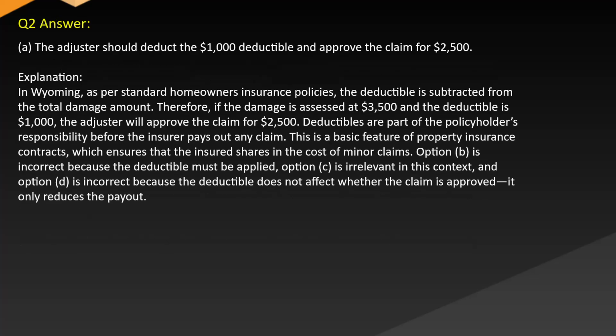Answer: A. The adjuster should deduct the $1,000 deductible and approve the claim for $2,500. Explanation: in Wyoming, as per standard homeowners insurance policies, the deductible is subtracted from the total damage amount. Therefore, if the damage is assessed at $3,500 and the deductible is $1,000, the adjuster will approve the claim for $2,500. Deductibles are part of the policyholder's responsibility before the insurer pays out any claim. This is a basic feature of property insurance contracts which ensures that the insured shares in the cost of minor claims. Option B is incorrect because the deductible must be applied. Option C is irrelevant in this context, and option D is incorrect because the deductible does not affect whether the claim is approved. It only reduces the payout.